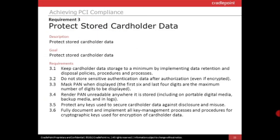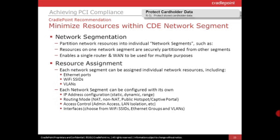Okay, requirement number 3 of the PCI DSS spec is to protect cardholder data. And this requirement 3 is specifically designed to protect stored cardholder data as opposed to transmitted. As such, the one recommendation we'd give from a CradlePoint perspective is if you have devices or servers that are storing credit card data, make sure that those are within your cardholder data environment, and you minimize the number of resources that are actually in that environment. So take advantage of network segmentation to limit the number of devices that are inside that CDE, and that's a very good way of protecting the stored data.